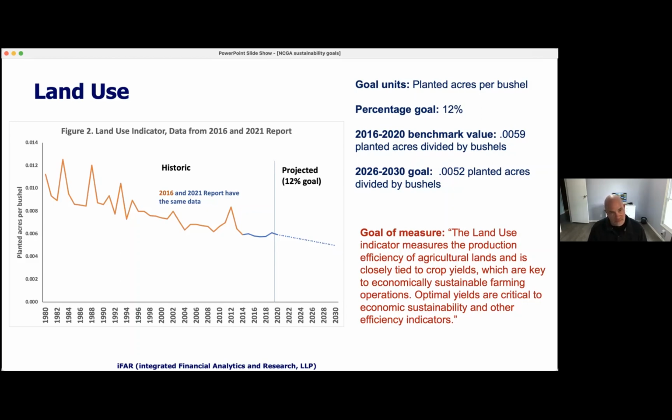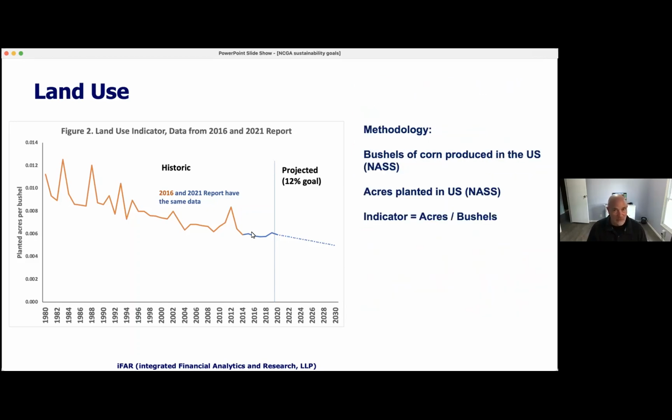That would largely be met by having the typical yield increases that we have seen in previous years. And then you can make arguments about whether those yield trends are increasing or decreasing. Personally, when I look at the data, it looks like they're increasing, and I think you can make a good case for why they would continue to increase at a somewhat increasing rate. Again, the methodology used in Field to Market is bushels of corn produced in the US and acres planted in the US. Both of those come from NASS, the National Agricultural Statistics Service, and we take those numbers and come up with the 12% goal.